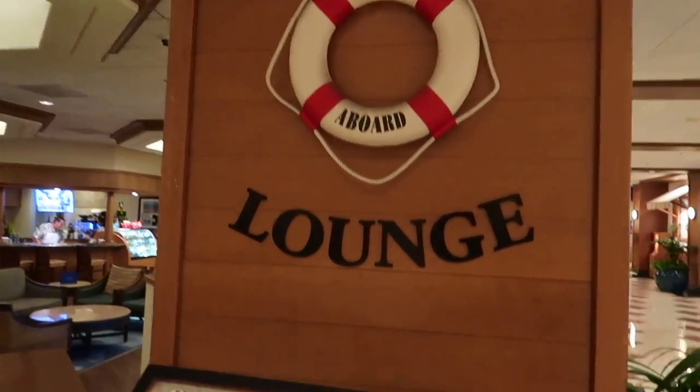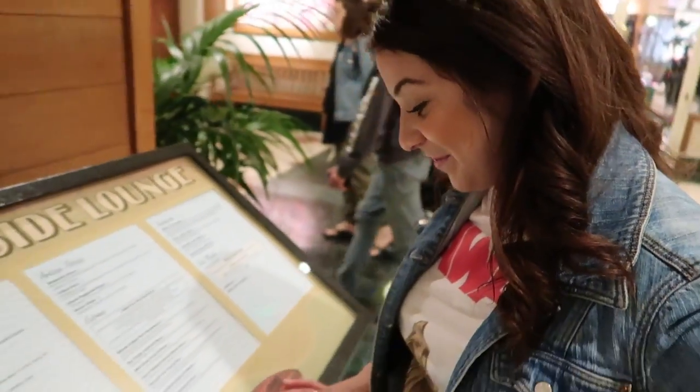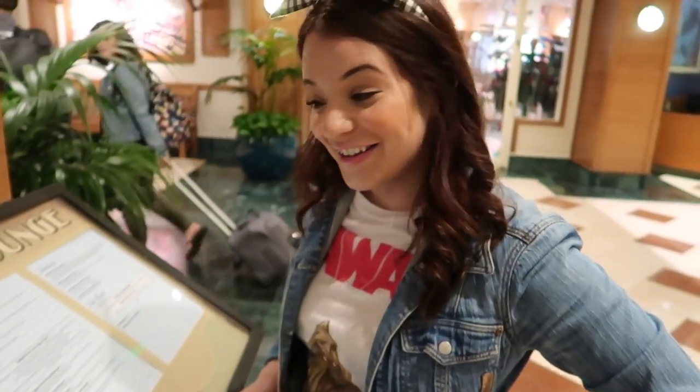On the left-hand side, we have the Surfside Lounge. Ooh. And let it also be known, guys, this is our first time staying at this hotel. So we're kind of new, experiencing everything. Yeah, and this is also my first time actually walking in this hotel. We're going to experience it together.